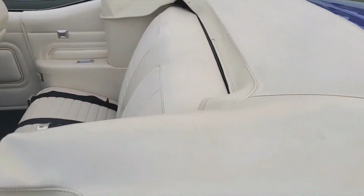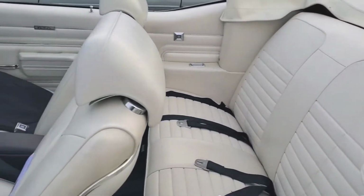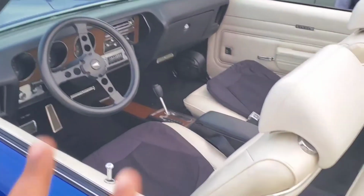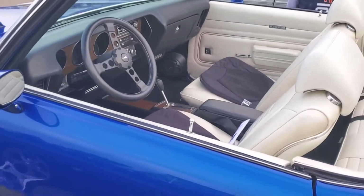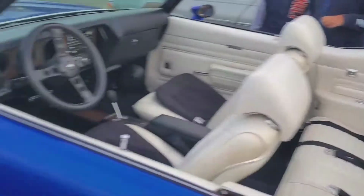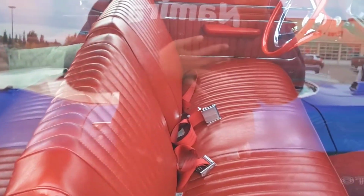Wow, this one's awesome. It looks really modern from the inside and it's really cool. This one has a red interior. It looks so cool. By the way guys, as you see, I'm wearing a Namira t-shirt.